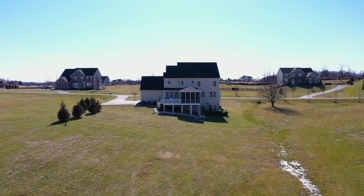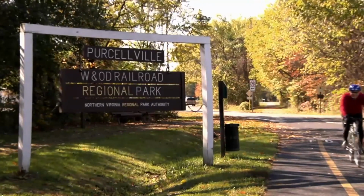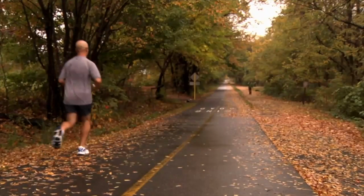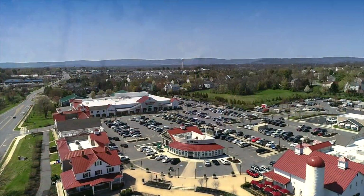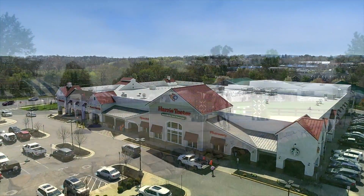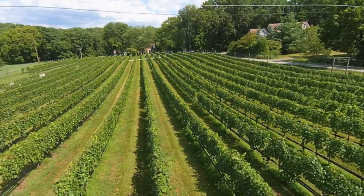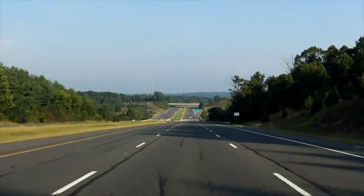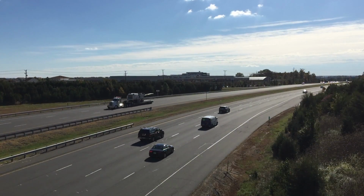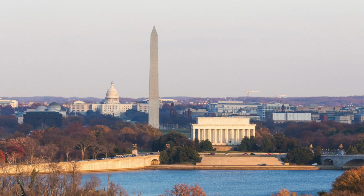If outdoor activities are your thing, then you'll love being located near the WOND Trail, where you can bike, run, or stroll for miles. In addition, Percival is nearby with all its amenities, and you are smack dab in the heart of Virginia's horse and wine country. Commuters will also appreciate being near the Greenway, which provides easy access to Northern Virginia and on into Washington, D.C.